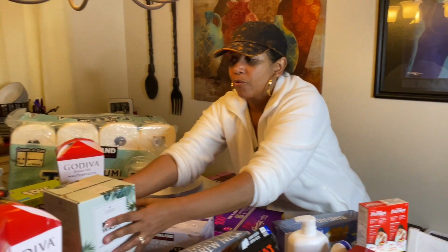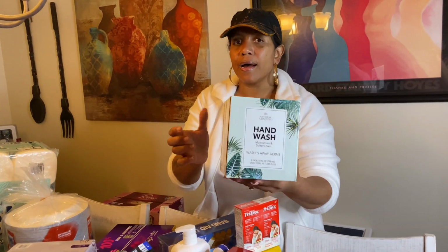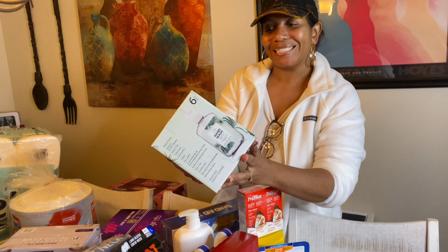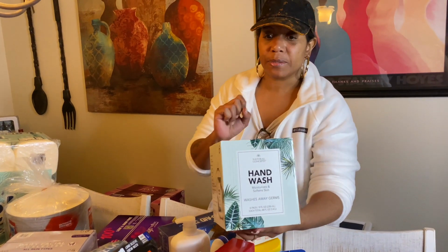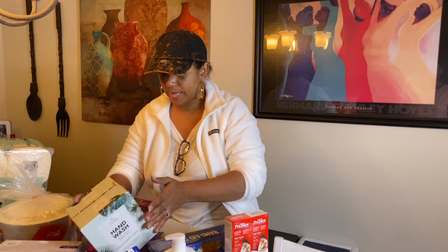And then of course we're going to have the individual hand soaps. This was a good price, and I'm kind of not remembering, but anyway, it was a good price. So trust me, there are 6 of them in there for an excellent price at the warehouse.